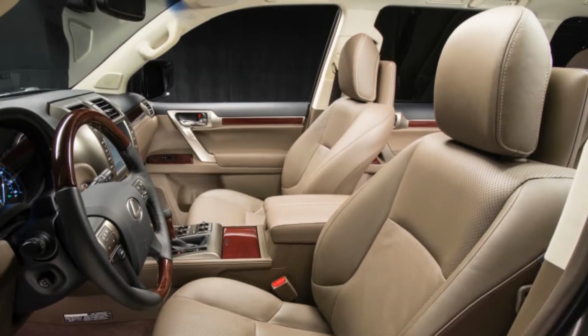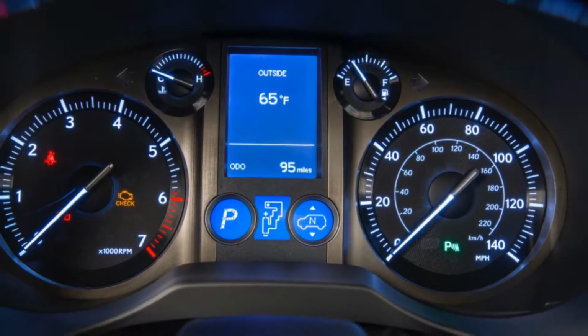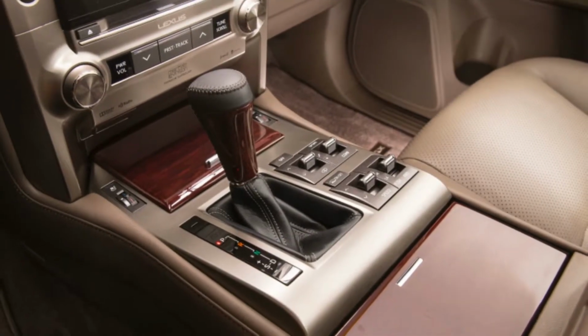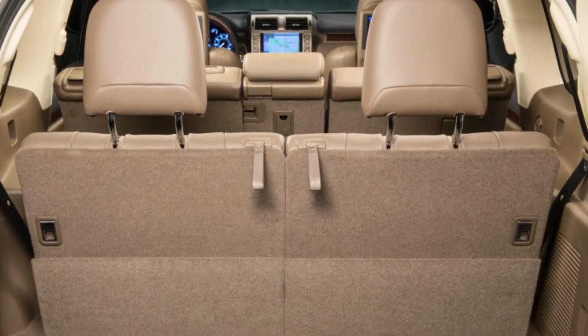Overall, I'd give the GX 460 a C compared to other vehicles in this segment. Decent, but dated and lacking some compelling elements. That being said, if you're a Lexus loyalist and want a beastly 3-row SUV, you will like this one. If you're more brand agnostic, there are better options out there.